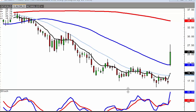So using candlestick analysis allows us to see what usually happens as far as human nature, because the patterns that we're looking at today are based upon the patterns that have been developed over 300, 400 years.